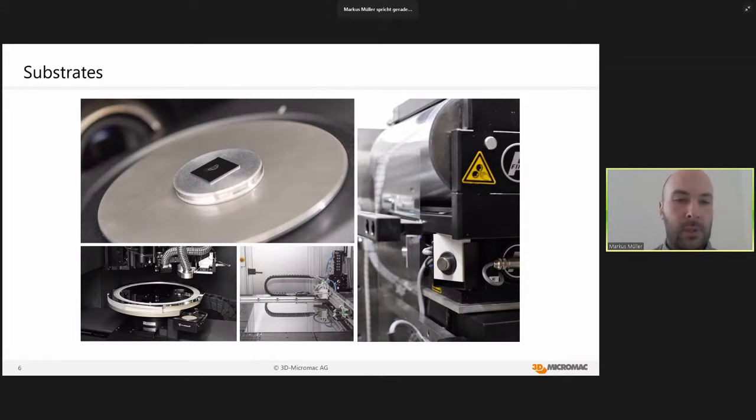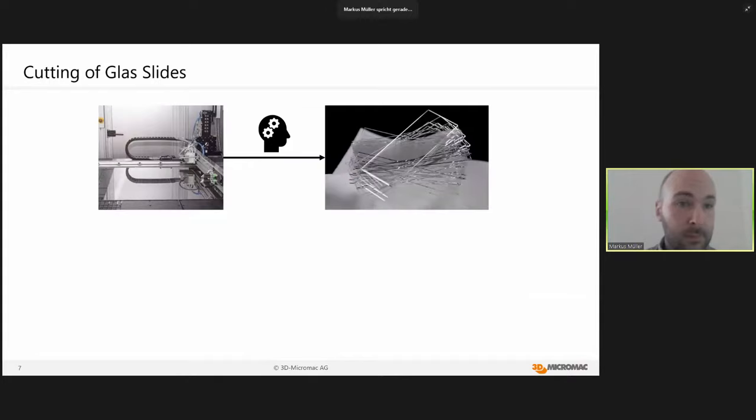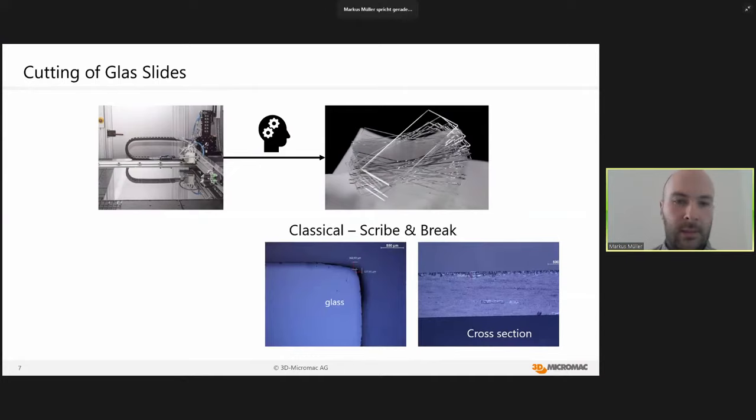So I want to start with the medical applications. In a medical laboratory, there is always the need for these glass slides you can see on the right-hand side. But how do you get these glass slides out of a big glass panel? This looks quite easy, and I think everybody who is listening knows a technique for cutting the big panels into these slides. The classical way is the scribe and break technique, where you make a mechanical cut of the glass. As you can see on both pictures, this is a low cost application, but you also have low flexibility, and the edge quality is also very low.